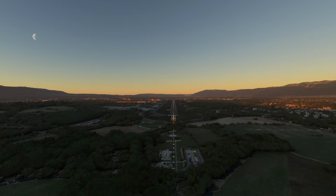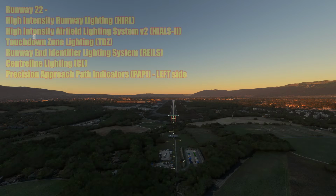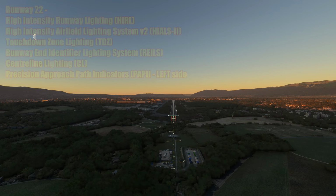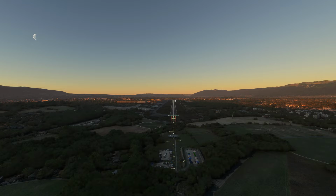So we're looking down the throat of runway 22 at the moment, which features high intensity runway lighting, high intensity airfield lighting system version 2, touchdown zone lighting, runway end identifier lighting system, centerline lighting and precision approach path indicators on the left side. And if you look here, we've literally got everything. We've got the PAPIs, high intensity runway lighting, there's the touchdown zone lighting and the centerline lighting, and here we've got the full approach lighting system and the runway end identifier lighting system there. Also got the VOR station, which is located literally right in front of the runway here.